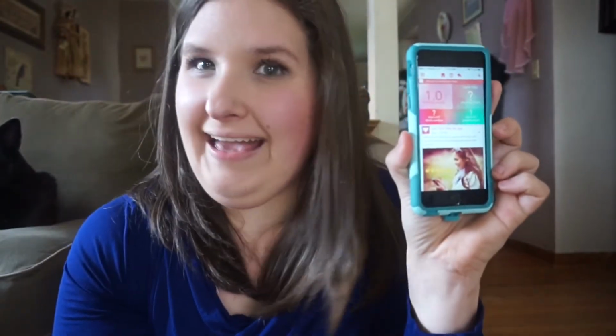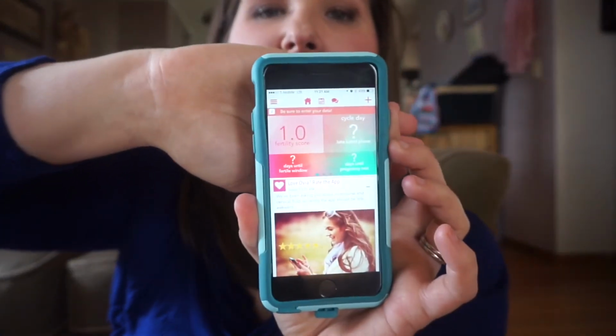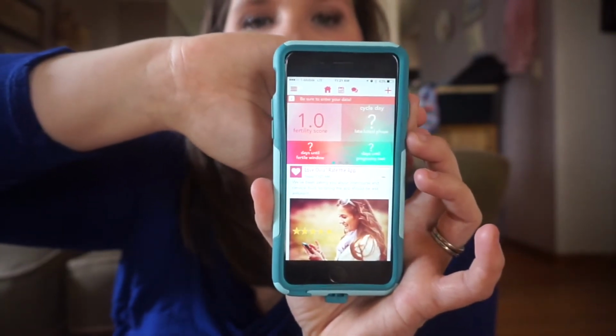The next app that I really like is called Obeah, and this is another fertility tracker. This company also makes a pregnancy app, so if you like the way that this one looks, you can head on over to their pregnancy app once you do conceive. I like the layout of this one, and it's so random because I haven't had a cycle, so I have a fertility score of 1 and all of my other stuff is question marks.